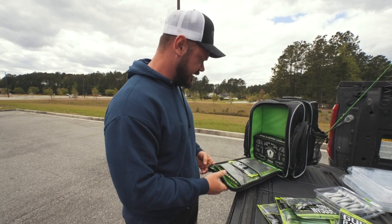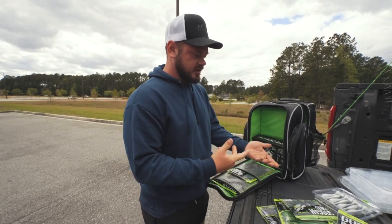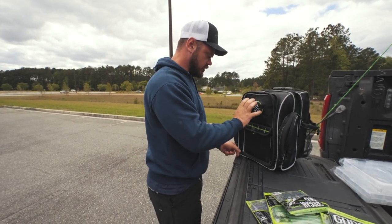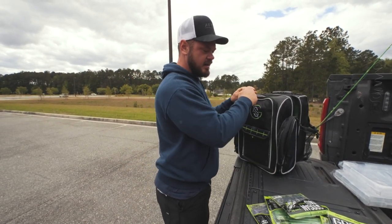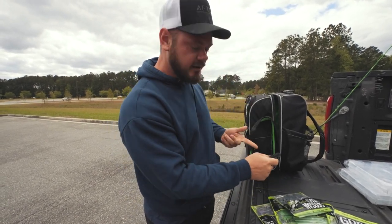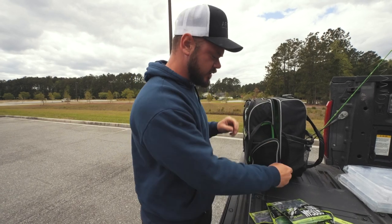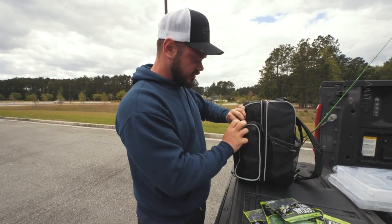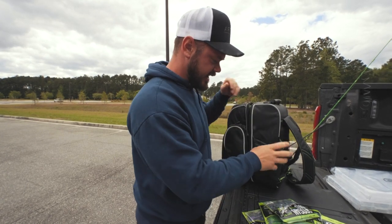Hey, nah, tell you what. There you go. Watch. Literally, there's so many pockets on this bag, it just blows my mind. There's two pockets inside of one pocket. Two compartments inside of one. Oh, wrong zipper. That's crazy, though. The guys really took their time coming up with this bag, I feel like.